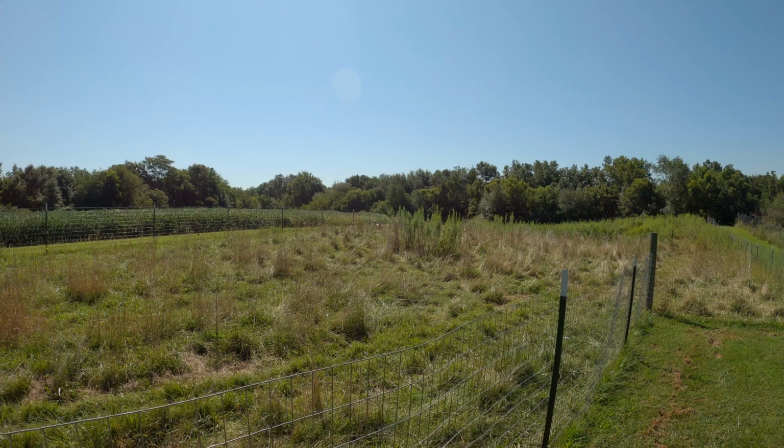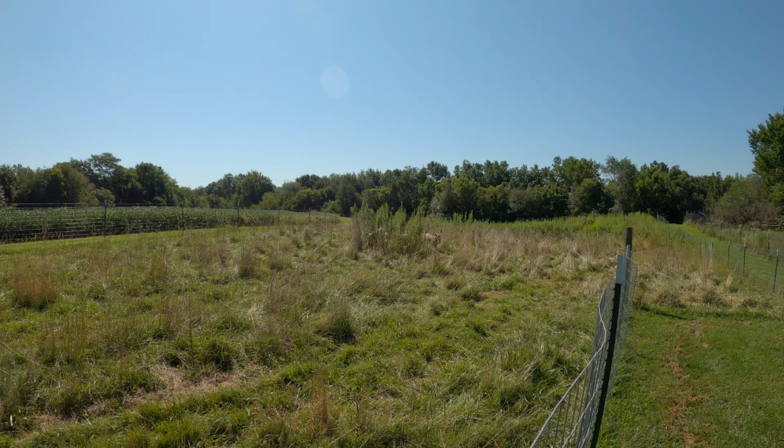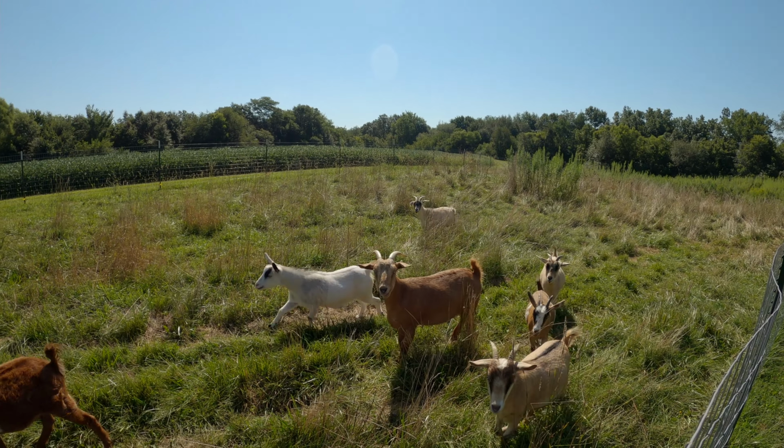You girls enjoying the new fence? Oh, Stampede, look out! Hi, babies! You having a good time?